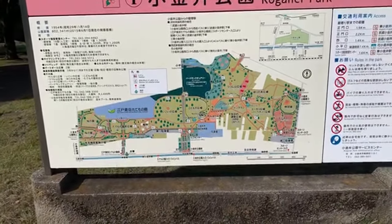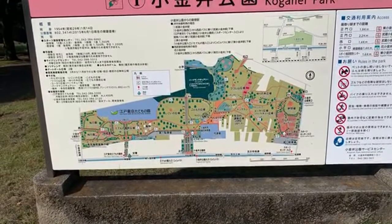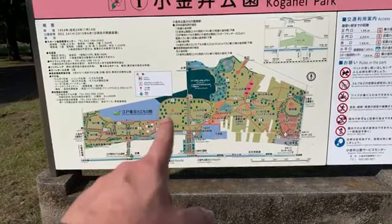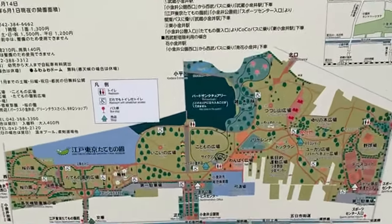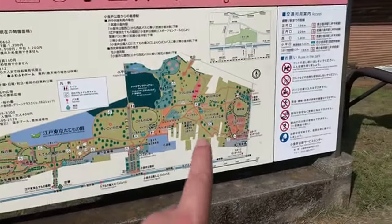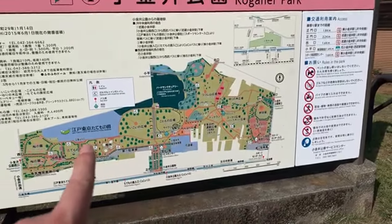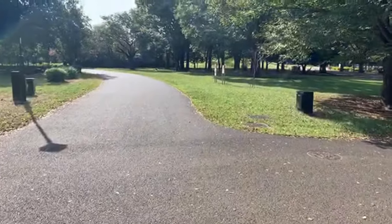But this is how confusing this park is. I got so many fields. Ikoi Field, Kodomo Field, the bird sanctuary, not open to the public. Ha! So it looks like I'm here and I gotta follow somehow over that way. So, you know what? Don't listen to me trying to get here. I should just start this stream over from the actual open air Edo Museum.